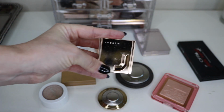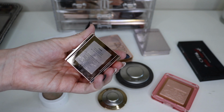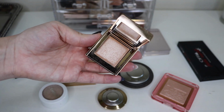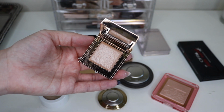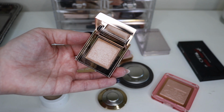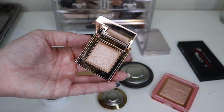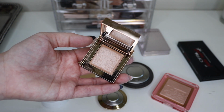I have this highlighter by Jaclyn Cosmetics. This is in the shade Iced. I did get the mini, and I'm glad I got a mini because highlighters go a long way, but I do really enjoy this one. I would say the formula is similar to the Becca Cosmetics formula. It reminds me of the Becca Cosmetics formula, and I really do enjoy this Iced shade.